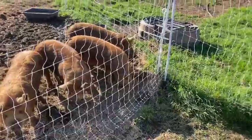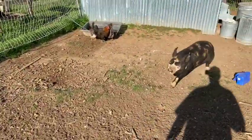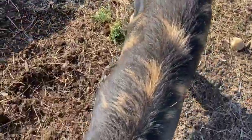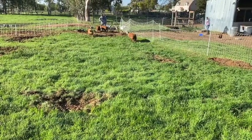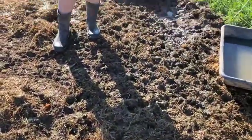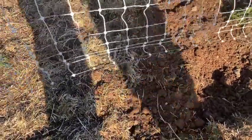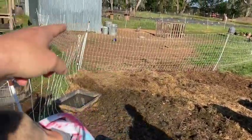Hey guys, we have a problem. How many pigs you see here? I see where you got through, man. It's because this... Hey, get in there. Nope. Got them in. Now we just gotta rewire the fence. Yeah, so this is what happened. Went right underneath there. This one's not connected to this one, which makes it not connected to that one, so that fence wasn't electrified at all.